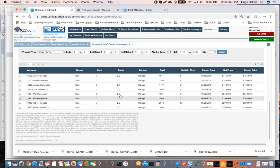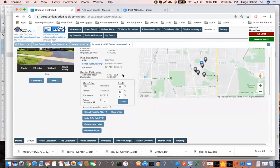So when we remove the outliers, we recompute the ARV. So the ARV came up at 207, okay? Not 204, 207. So by no means, this property is worth 230,000. So the investor got the ARV wrong. It's 207. The rehab it's not going to be 25,000. It's going to be 30 to 45,000. So he got the second number wrong.